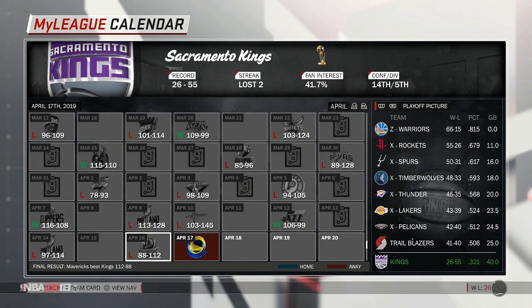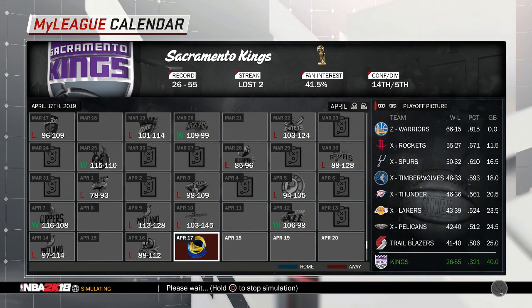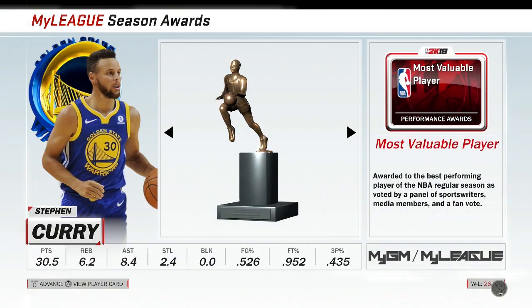Okay, so a record of 26-55, one more game against the Golden State Warriors. It is important to note that last NBA season, the Kings did go 27-55, so pretty much, guys, the same exact record right there, one less win on the season.